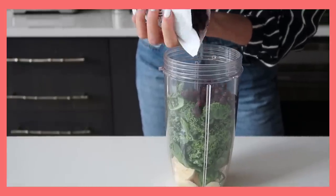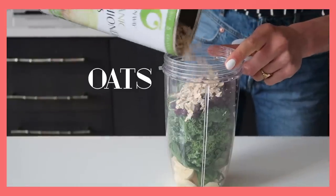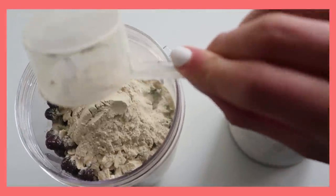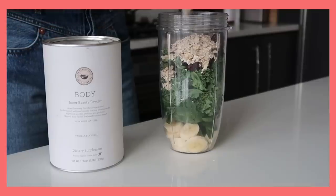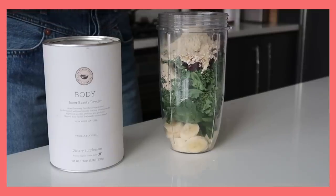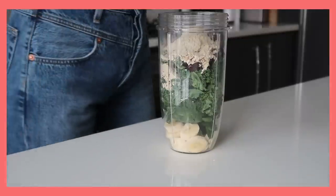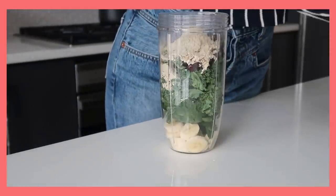To give the smoothie a bit more filling, I add extra oats. Lately, I've been obsessed with this vanilla protein and inner beauty powder from the Beauty Chef. It contains plant proteins, superfoods, and alkalizing greens to help support your health, beauty, and overall well-being.